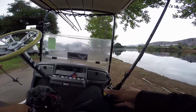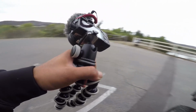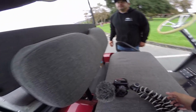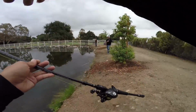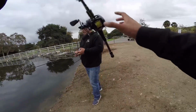To the next lake. What are you gonna throw? I'm trying to think right now. Probably a flip. There's something big in the reeds. Always. Yeah, I heard them splashing there. Big.